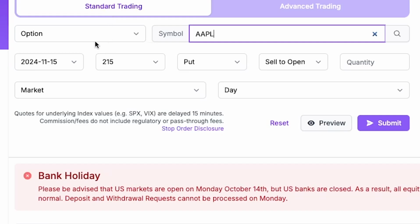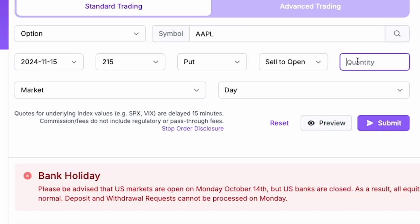Once you get to the ticket, you're dealing with an option. Here's your ticker symbol, expiration date. This is the strike price. You're selling a put, sell to open. Now here, when you put the quantity in, for every 100 shares, you want to put 1. So that's how they sell them, in lots of 100 shares.